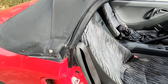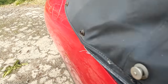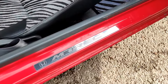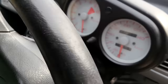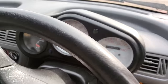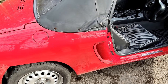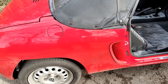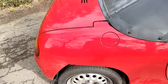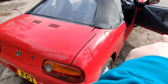But what's that? Oh man! It doesn't have VTEC, it has M-Trek. You'll notice the red line there begins at 8,500. It does rev that high, it's a proper Honda. The engine in this is the same as what was used, I think, in a Honda City? I can't remember, but the engine itself is a basic three-cylinder engine that's used in a lot of K cars that Honda made, but this version, the Beat only, has this M-Trek thing.